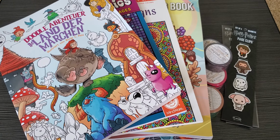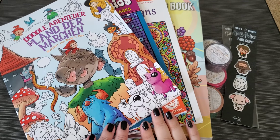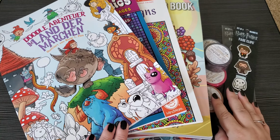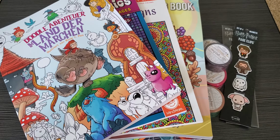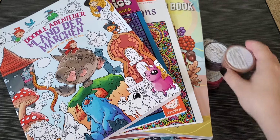So May, I didn't buy too much, and then June I kind of made up for it. So I'll just get into showing you all I have. I'm gonna show you all of the solid coloring books, and then I do have some not really coloring supplies, but I'm gonna use them for my coloring, so I figured I'd show them to you as well. So let me clear off my space here.